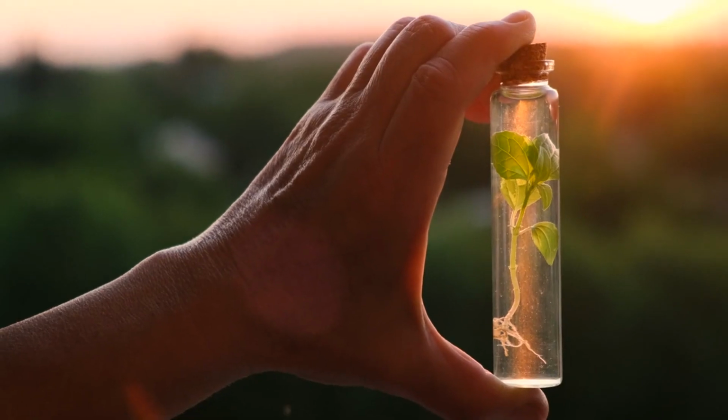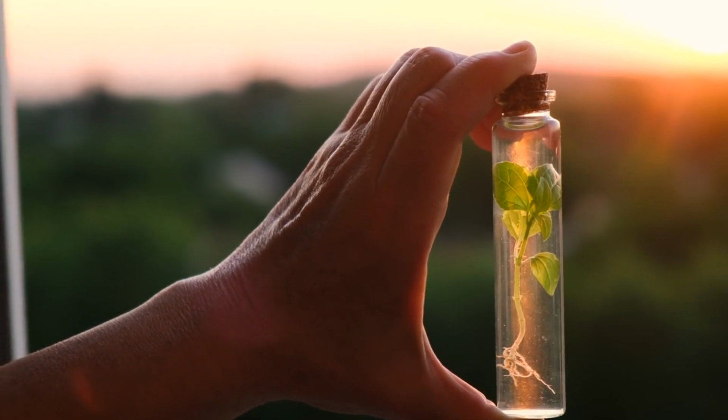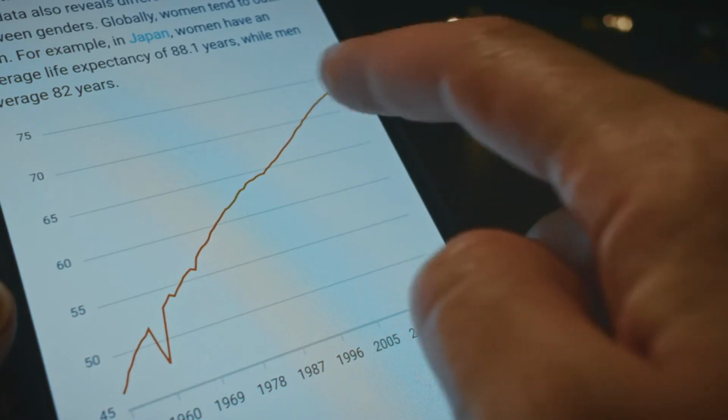Research shows that chronic stress accelerates aging by causing inflammation and increasing the risk of heart disease, diabetes, and high blood pressure. When we're stressed, our bodies release cortisol, a hormone that can damage cells and speed up aging. But don't worry, there are ways to counteract this, and it starts with how we manage our thoughts.